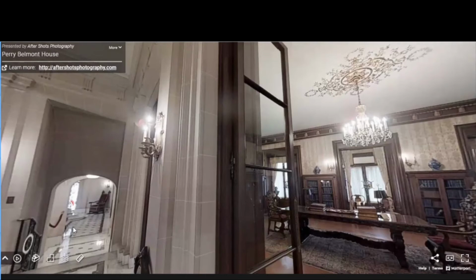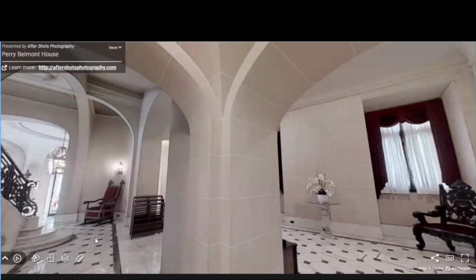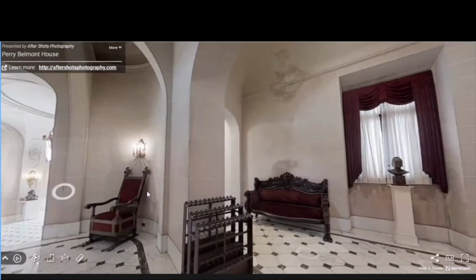Under here is actually a squash court, an Olympic-sized squash court, which His Royal Highness the Prince of Wales played in while he stayed here. And I'll get into some of the history of that upstairs.